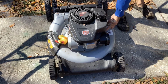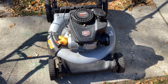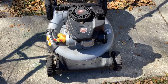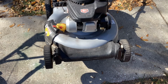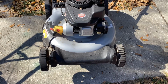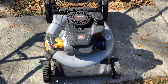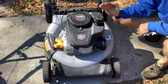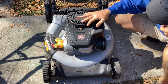Okay, let me prime it again. Okay, gave it some good priming action. Kicked off. Okay, ran a little better. The reason I tilted it back, I was going to try to move the water to the back of the bowl, hopefully, so it would be picking up straight gas.